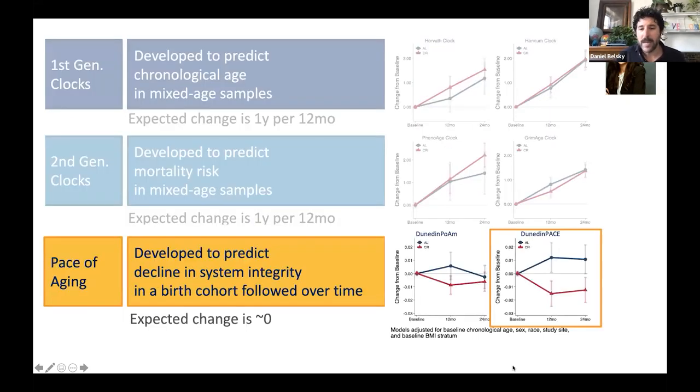Here are the data for the pace of aging measures. And here what we're expecting is relatively straight or flat curves for the control group. We don't expect the pace of aging to change. And then we expect them to be affected in the negative direction in the CR group. The pace of aging should be slowed, it should go down. And we see evidence of that with both measurements and a much stronger signal for the new DunedinPace algorithm.